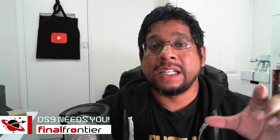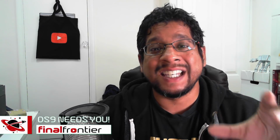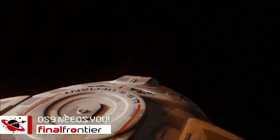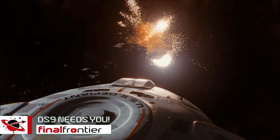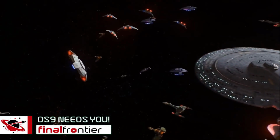But the added complication of DS9 was that it used a lot of computer, a lot of CGI effects. Now those effects were also done in low resolution because, you know, the broadcast was done in low resolution. Much of the original assets apparently are lost. So what they would have to do is redo them.